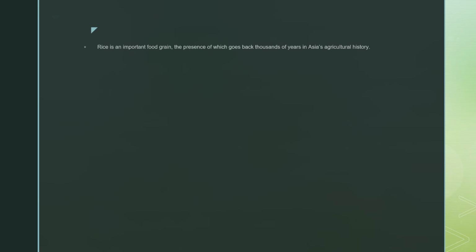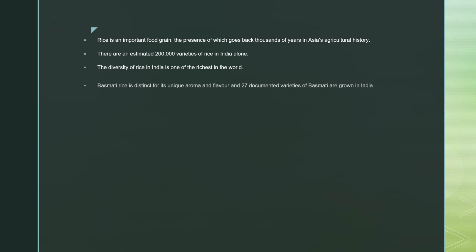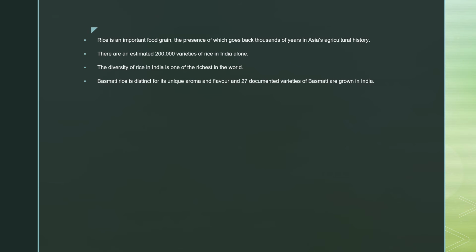Rice is an important food grain, the presence of which goes back thousands of years in Asia's agricultural history. There are an estimated 200k varieties of rice in India alone. The diversity of rice in India is one of the richest in the world. Basmati rice is distinct for its unique aroma and flavor, and 27 documented varieties of basmati are grown in India. There is reference to basmati in ancient text, folklore, and poetry as it has been grown for centuries.